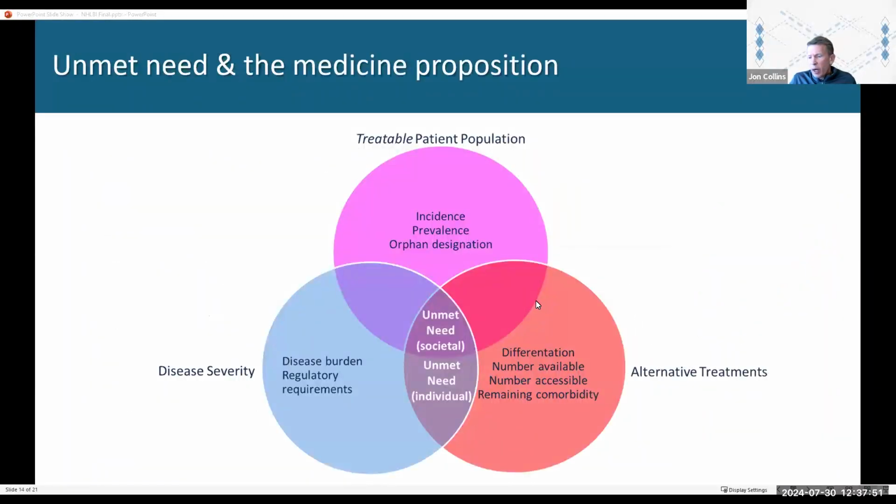Unmet need in the medicine proposition here, again, at the top, treatable patient population. You look at incidence, prevalence. Is there an opportunity for orphan designation? Disease burden. What are the regulatory requirements? And on the right-hand side, what are the alternative treatments? How many are there? Are they available? How is your approach going to be different from these alternative treatments? And is there any remaining comorbidity that you can actually address with your approach?